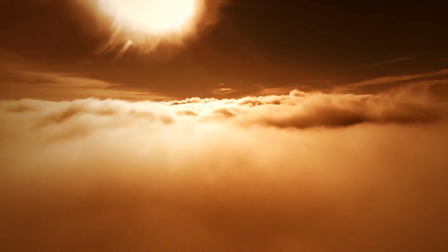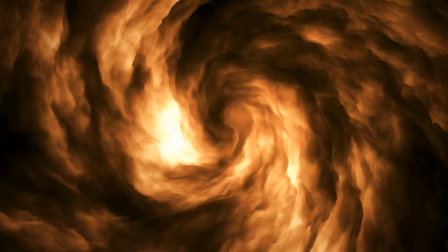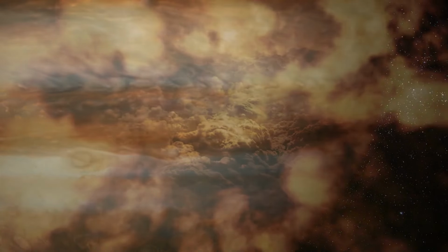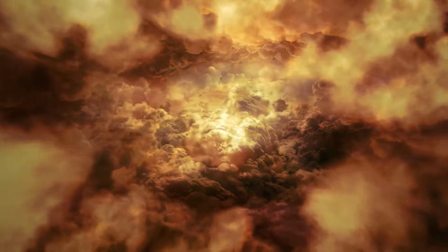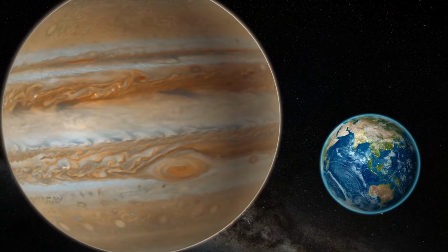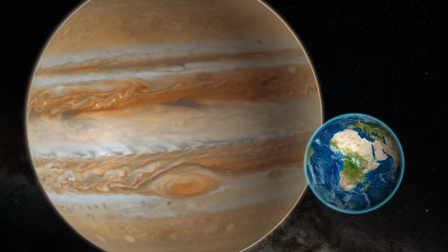And not only do they move in different directions, but they also exist at different heights in the planet's atmosphere. The belts are like regions where things are rising up, like bubbles in a fizzy drink. So the cloud tops in the belts are higher up in the sky compared to the cloud tops in the zones, which are more like sinking areas. So, even though Earth and Jupiter have this similarity, their weather is completely different. It's like comparing apples and oranges.